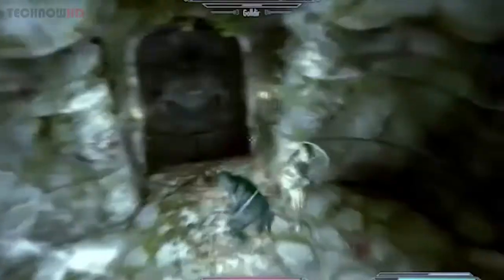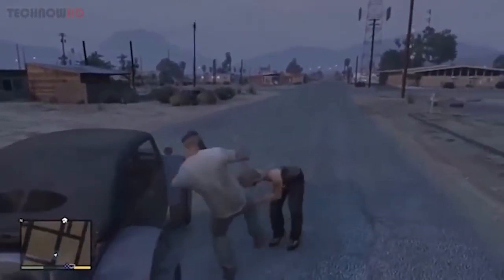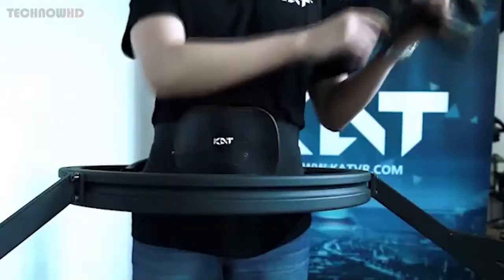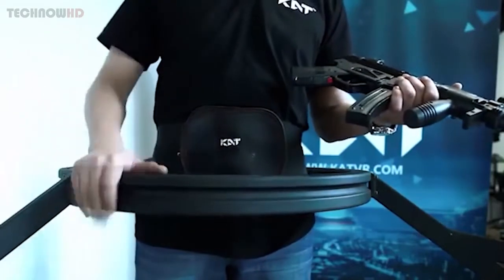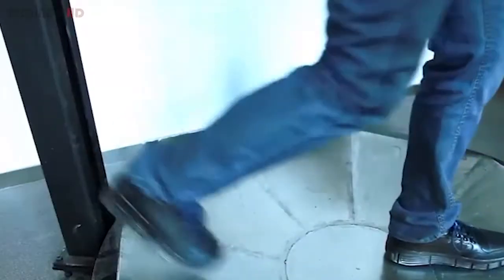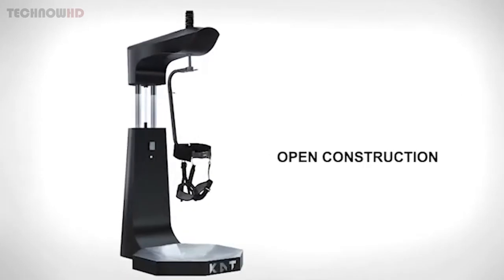During developing and testing, we noticed that in many games, you want to perform different actions with your arms and legs. It was annoying and disappointing if these movements are constrained. And while in a virtual world, you can't see the real one. If there are devices near your arms and legs, you may hit something or get hurt. The creative Catwalk independent support structure and open construction sets your arms and legs free.